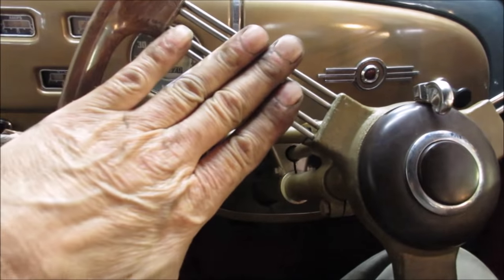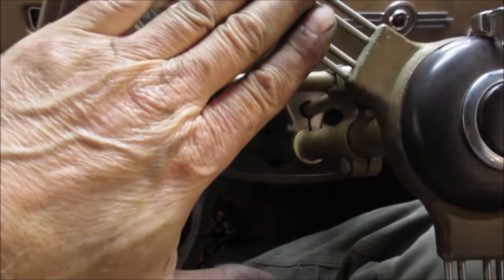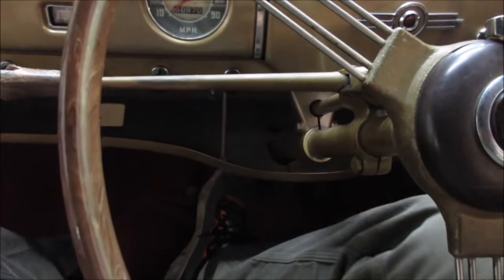If you have too much of a load on it, that bearing is touching, it'll burn out the throwout bearing, plus it's pushing on the clutch a little. And that's what it feels like right now. It doesn't feel like there's any free play. We can adjust that later.